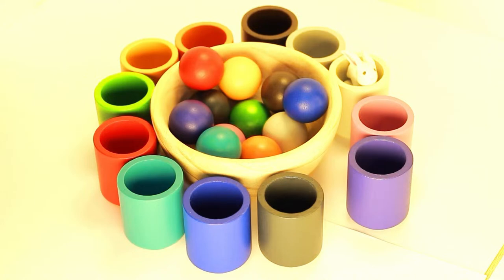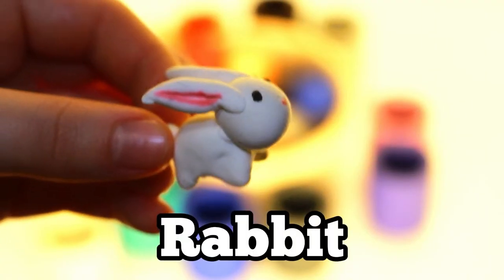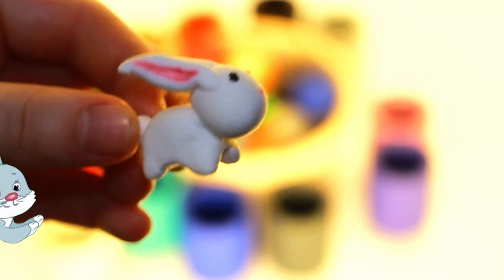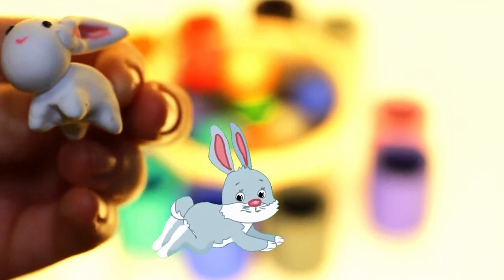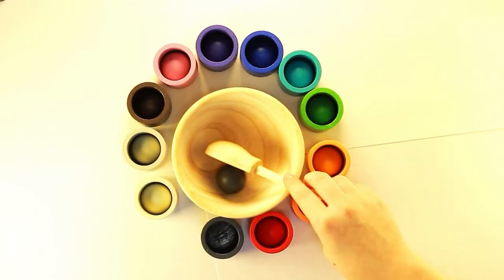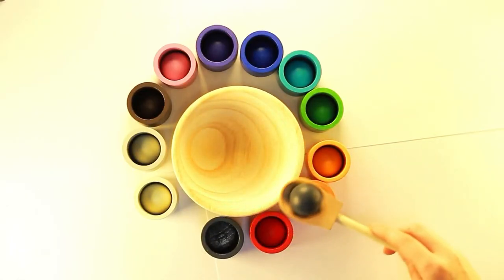I think I see a fluffy ball. The rabbit is a cute and fluffy animal with long ears and a white tail. Rabbits are very fast and smart animals that can become good friends for children. There is one ball left, which means it is the last one, and its color is gray.